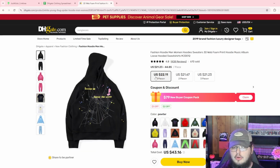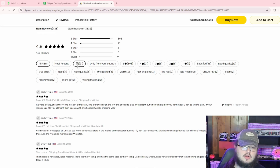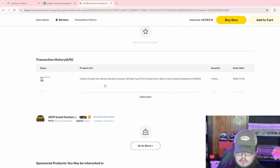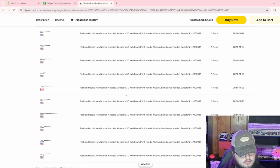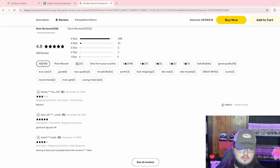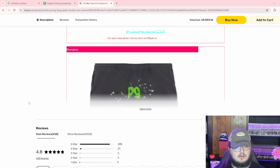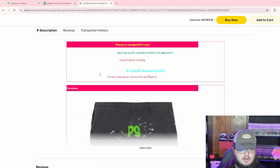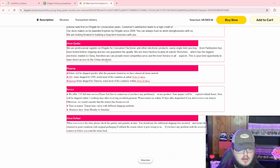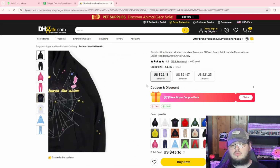Another factor to always check is going to be right up here. So you can see here 4.8 star, 438 reviews, and 670 sold. You can even click on here and see if there is the little icon for pictures, and you can take a look at the pictures. Now, unfortunately, it looks like we don't have any right now, which is unfortunate, but you can see all the reviews. And I mean, this just goes without saying, always look at your stuff and make sure it looks good. You can even see they have all kinds of quality pictures right here, which is actually crazy. But yeah, overall, it's really, really good.